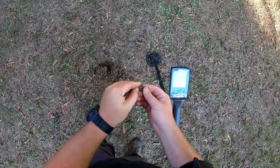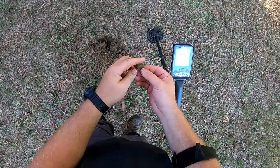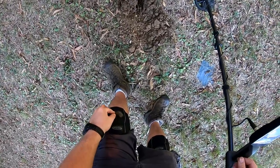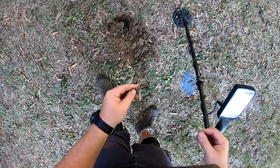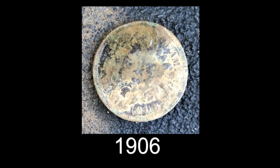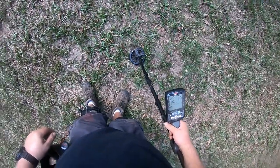That one's crusty, whatever it is. It's green. I can't tell if it's a wheat or an Indian. Give it a little spit shine. That's an Indian head. 19-20 signal, about 5-6 inches deep.